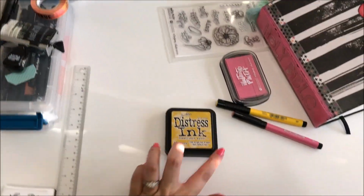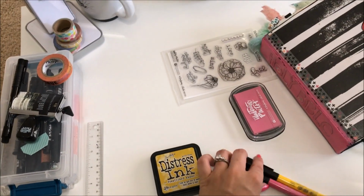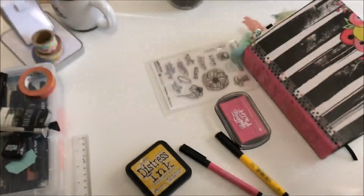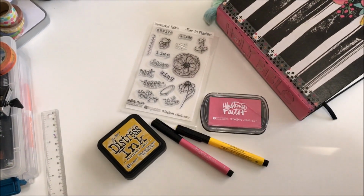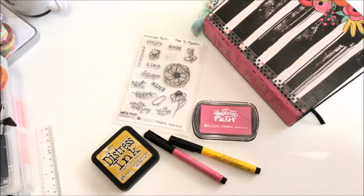Alright, so not too bad of colors. So we have Fossilized Amber Distress Ink, and then we have 2 Faber-Castell markers. We have, sorry for my finger, an Illustrated Faith pink ink pad, and then some stamps. So, forgot a stamp block. 1, 2, 3, 4, 5. Oh, stamp block is a tool.